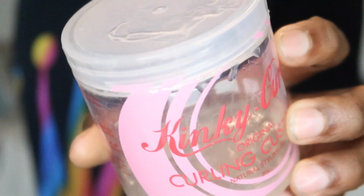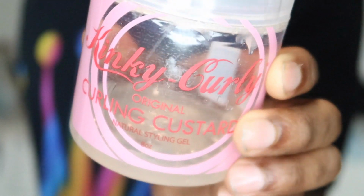But my favorite gel is the Kinky Curly Curling Custard, and I'm running out of it. I've been through literally, between me and my sister, we've probably been through like 15 jars of this, or maybe like 9. Literally, this is our favorite gel. It's my favorite gel, my sister's favorite gel. We just love this so much.